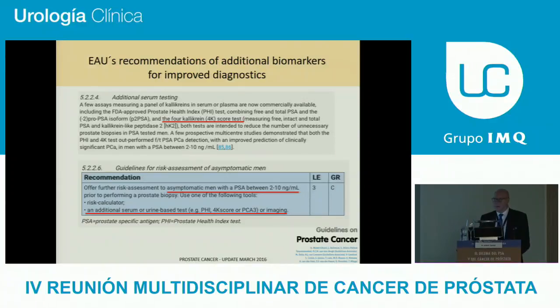So what's in our guidelines then? Well, I can tell you that these PSA reflex tests are already in our guidelines. These are the European guidelines, where they mention the four-kallikrein panel and the prostate health index test. And this is in men with PSA 2 to 10. You can either use a risk calculator or one of these new blood tests or the urine test or imaging. But the level of evidence is not very strong.